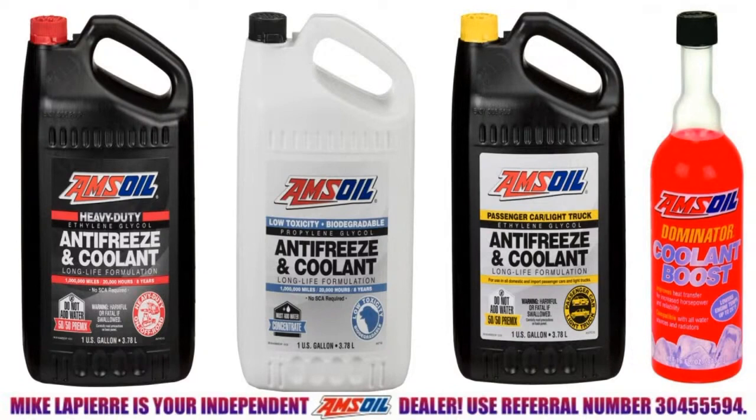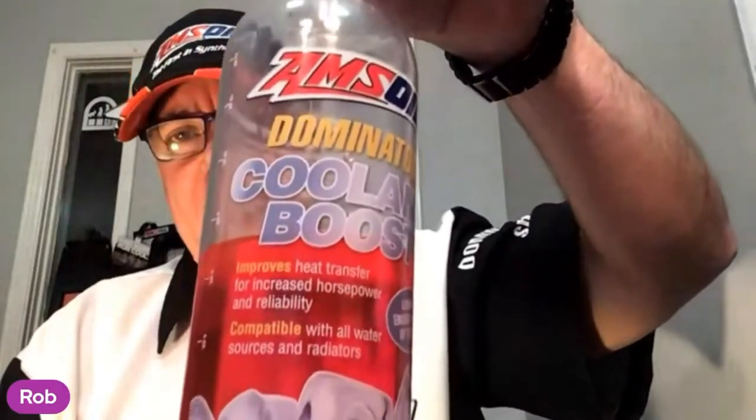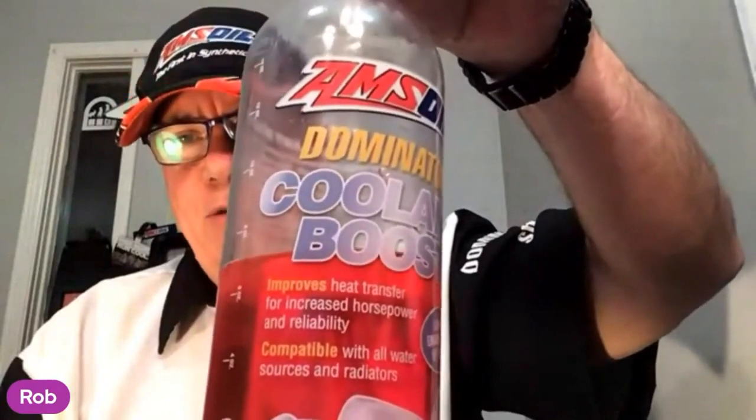Yeah. By adding something like a coolant boost, this will help make the engine run cooler, and it also makes the engine heat up faster. Yeah, it's a great additive. I use it in my pickup trucks, my little car, and my snowmobiles. Nice. Anything liquid cooled, it's a nice additive.